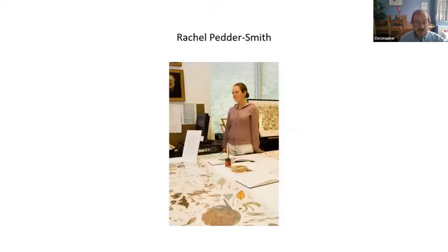Finally, Rachel Pedder-Smith. Rachel's had a long association with Kew and produced a number of fascinating paintings as a result. When she undertook to do her PhD at the Royal College of Art in London, it seemed logical to utilise Kew in some way. The result is a massive, major botanical painting depicting 703 dried specimens in the herbarium from 505 flowering plant families, so that at least one member of every flowering plant family is represented.